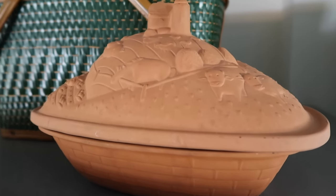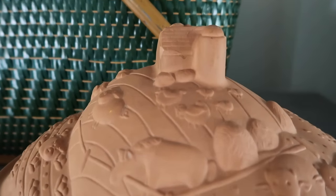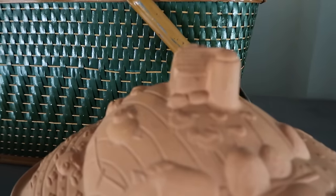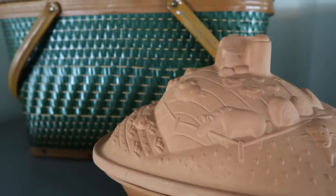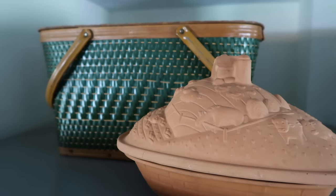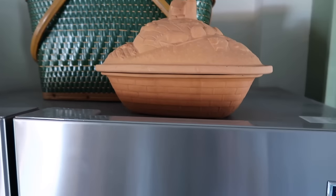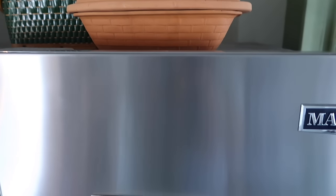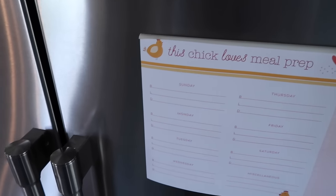This big terracotta piece of a farm is stunning. My husband found this one. This one was a little more pricey. I believe it was $19.99, but it has taken the place on the top of my refrigerator where my chicken cookie jar used to be that you saw earlier in the video. So I thought I might collect these terracotta pieces and use them in a collection on top of the refrigerator. I did find a piece a while back that was a little cookie mold, I believe, and it would look really cute up there as well.